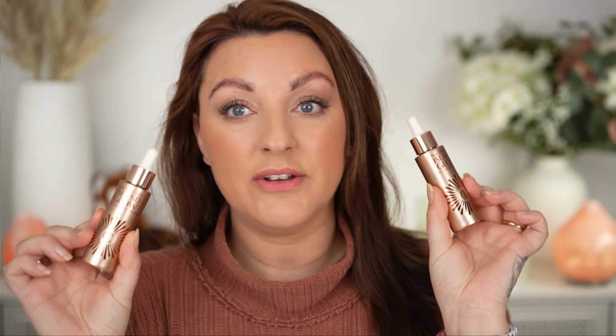I haven't had any issues. They are very easy to apply, even for a fake tanning beginner, amateur. I really love the packaging. It screams summer holidays to me. Very travel friendly as well if you wanted to take this on your holidays, again, as you get a tan, to keep your face matching up if you're trying to keep your face out of the sun like I do. I am really enjoying these.